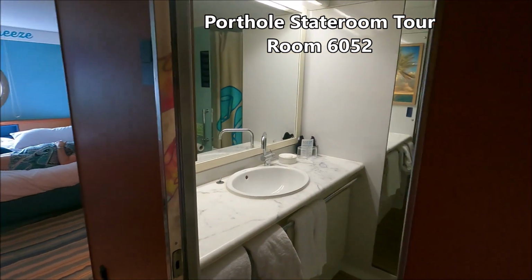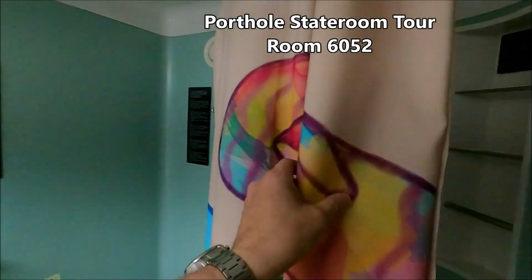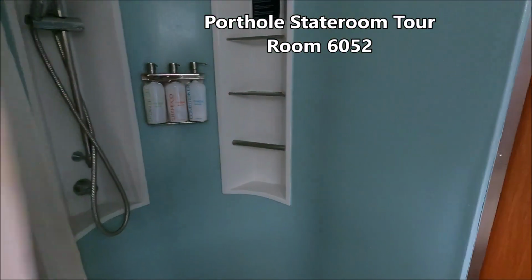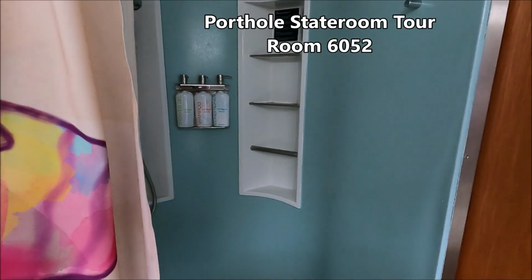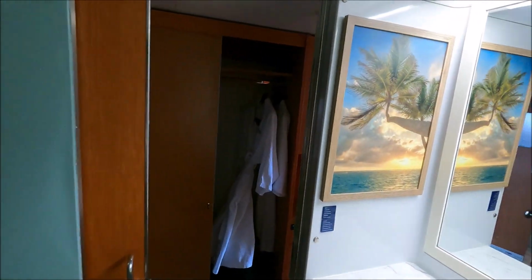And then here's your bathroom as well. Of course, they got the sink, mirror. They got a small little area to shower with a shower curtain. So there is your bathroom and room here on the Margaritaville cruise ship.